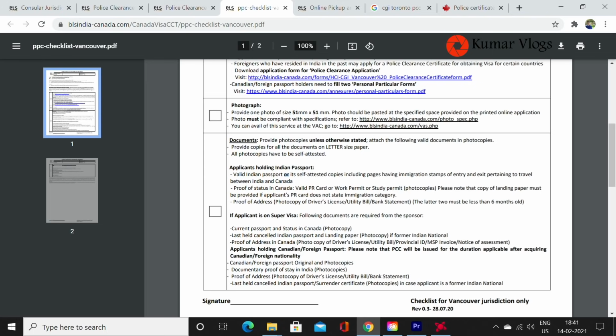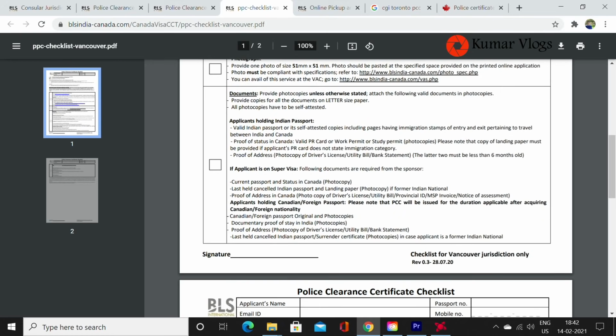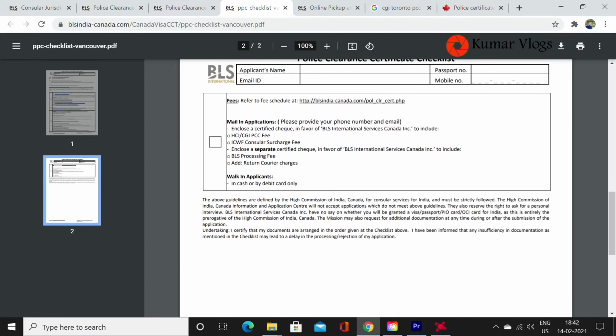Applicants holding a valid Indian passport, or now it says either we send our original passport or self-attested copies including the page having immigration stamps, and they have to be self-attested. You have to sign each page and you have to make sure you are only printing one-sided, and the rest of the documents are going to be the same. Proof of address and a fee payment.